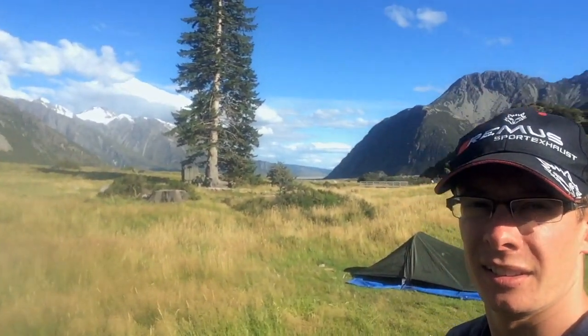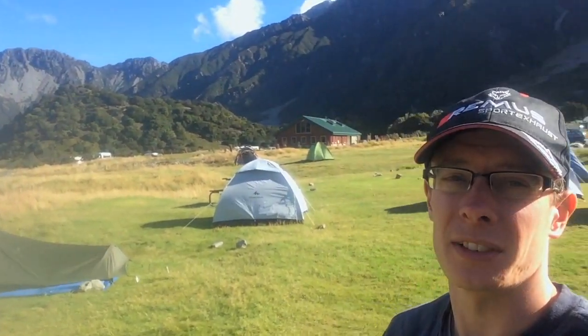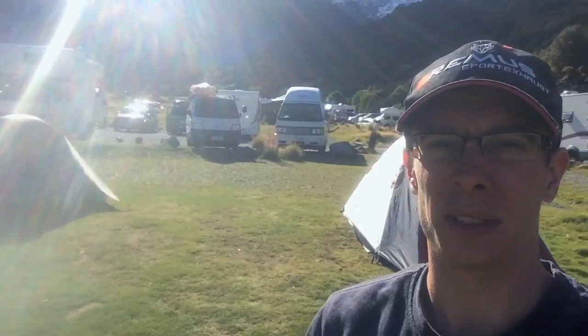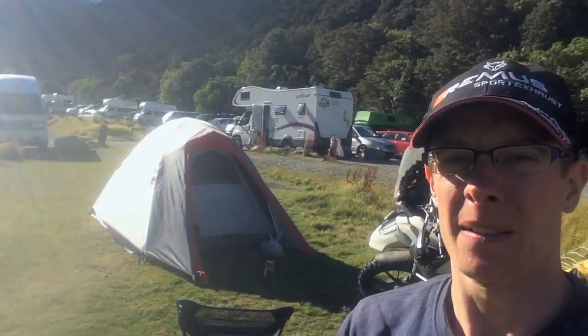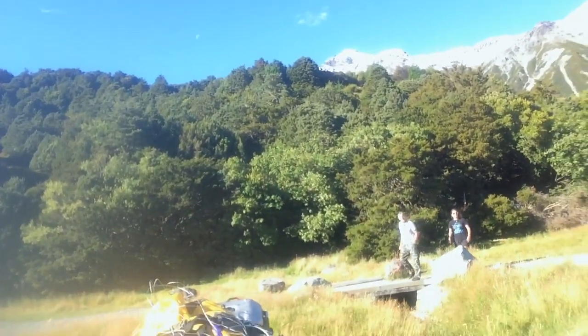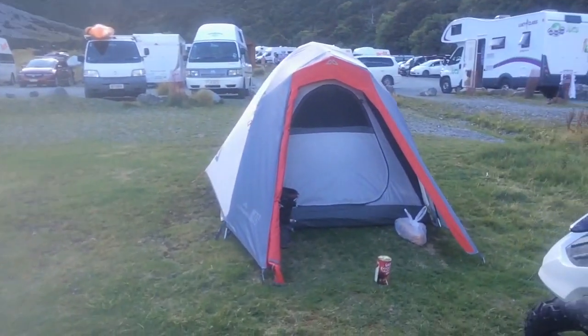This is the world's busiest campsite. It's an amazing view behind me, which is cool. This is what I'm going to wake up to because I've moved my tent so it faces that. But if I spin round, it just gets busier and busier, and you can still see it, but busier and busier. And then there's a tent and there's a bike. So yeah, pretty good. These panniers have worked well.